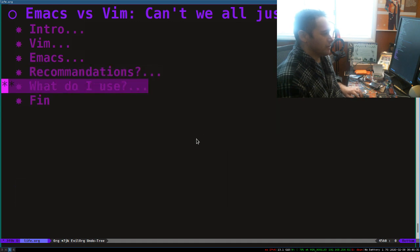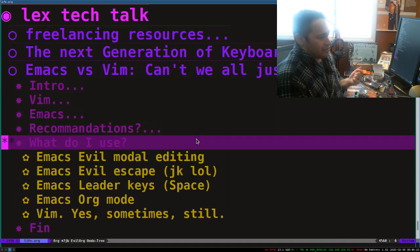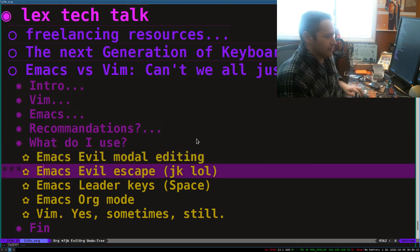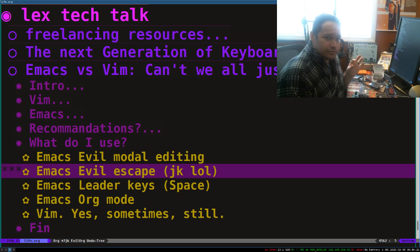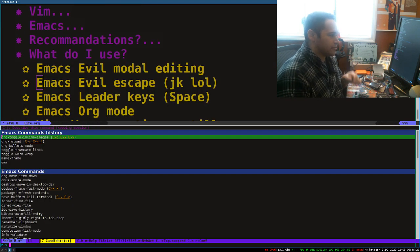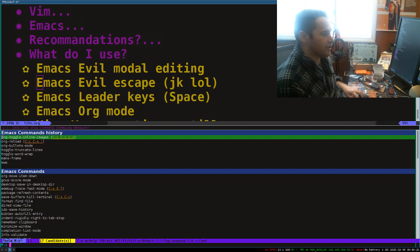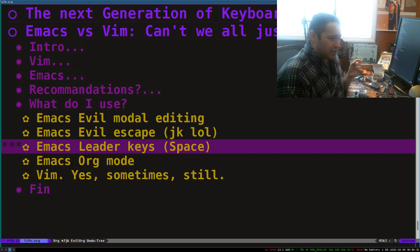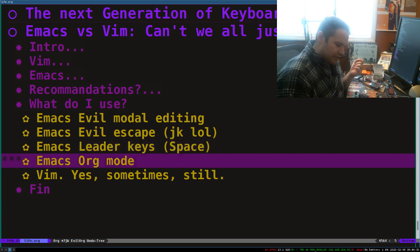What do I use? Emacs with evil modal editing. Emacs evil escape, which lets me use JK to escape the modal insert mode, and leader keys, where I press space, and then I press a key to open up something like this Helm fuzzy finder for all of these functions that I don't really use that often. My leader is space. I highly recommend space as a leader. I think, and in Vim as well, space as the leader. I think it's normally comma, which is all right, but space is way more accessible, and thumbs are always faster.